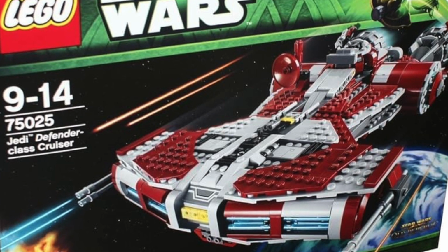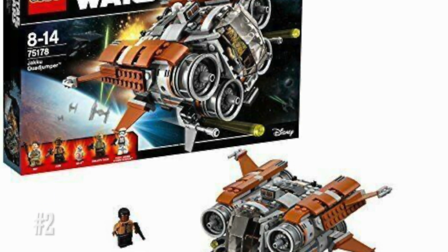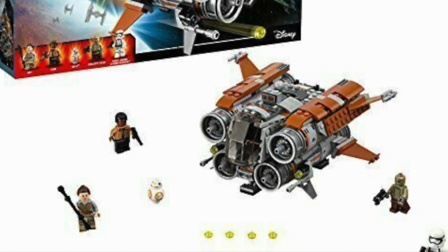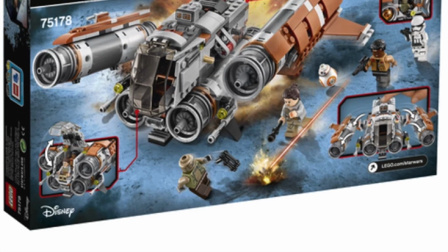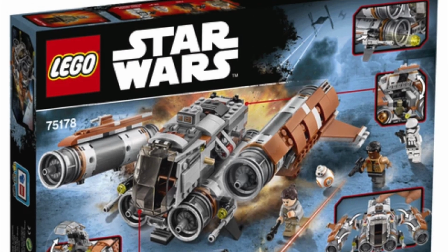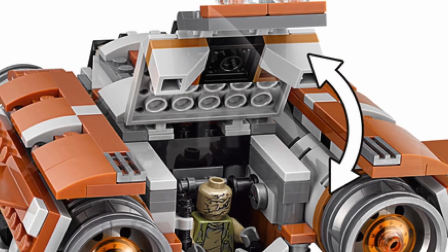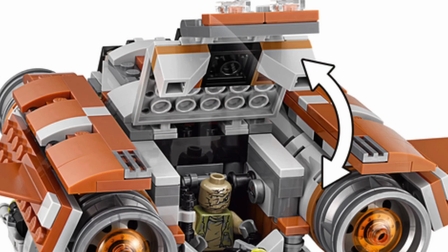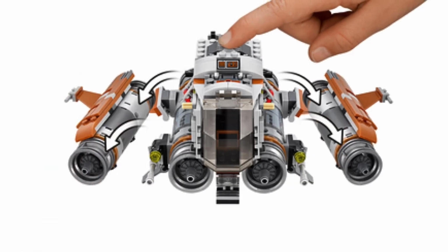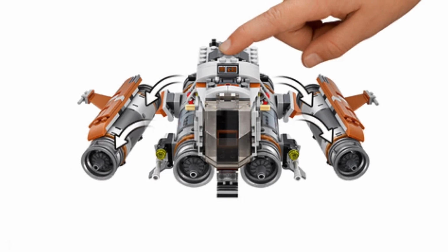Now, coming in at number 2 is the Jakku Quad Jumper, and this thing was actually a really good set. It only cost $40. It came with a really good figure selection, especially for $40. This set also had retractable landing gear and 2 different interiors, which I just think is really awesome for a set this small. And one of the coolest play features on any LEGO Star Wars set ever, there was a button on the top where when you push it, the engines explode off.